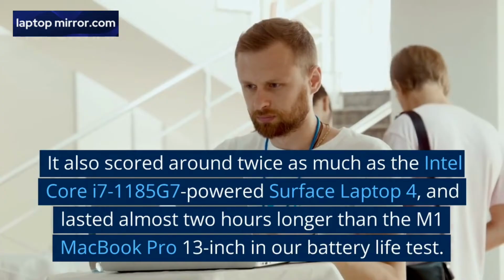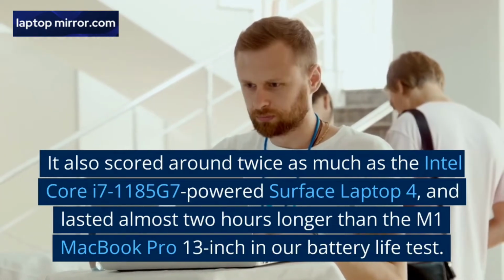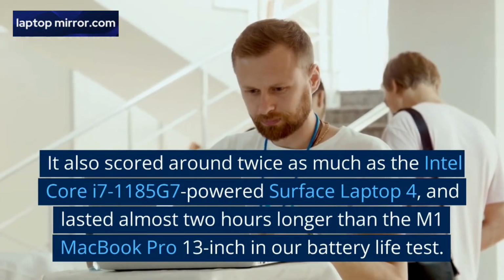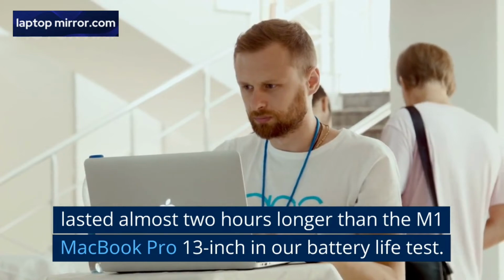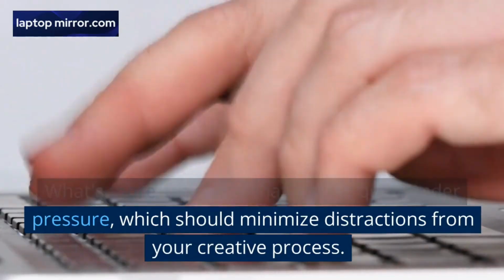It also scored around twice as much as the Intel Core i7-1185G7 powered Surface Laptop 4, and lasted almost 2 hours longer than the M1 MacBook Pro 13-inch in our battery life test. What's more, we found that it stays quiet under pressure, which should minimize distractions from your creative process.